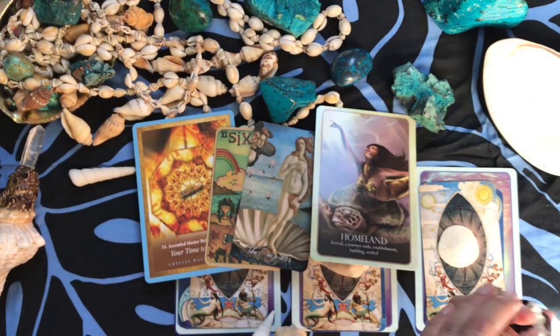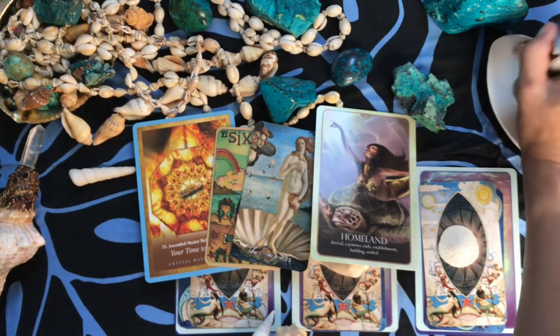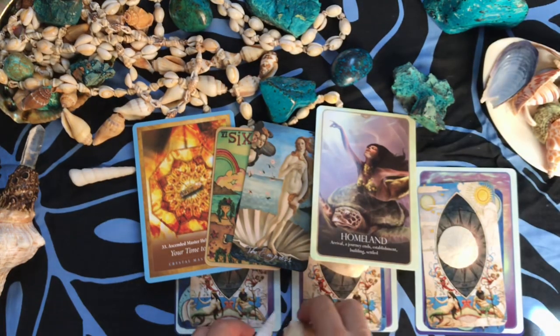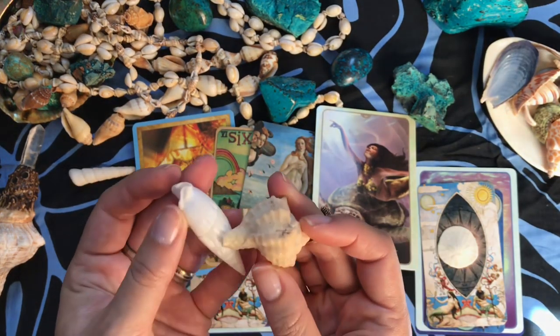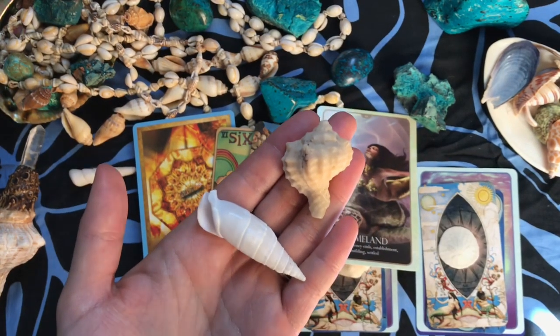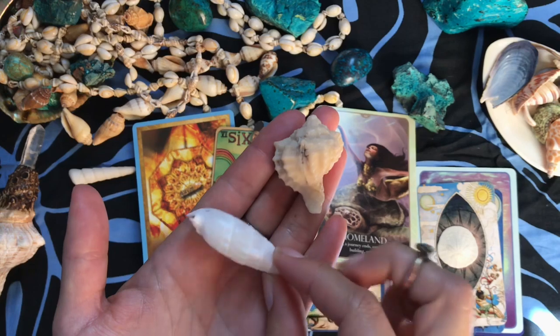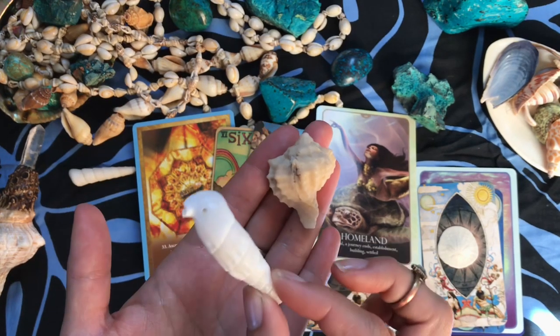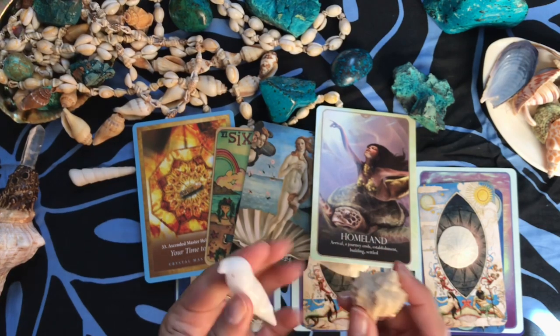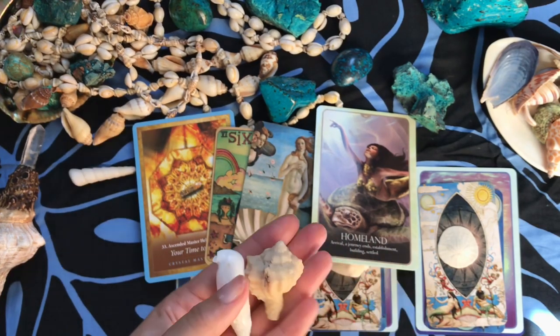Oop. Okay, so we have a couple of shells that fell out for you. So let's take a look at those. All right. So these two shells, what they mean to me, this one is obstacles and this one is spirit. And I like that it looks like a little bird. To me, birds signify spirit. I don't know if you guys see that little parrot there.